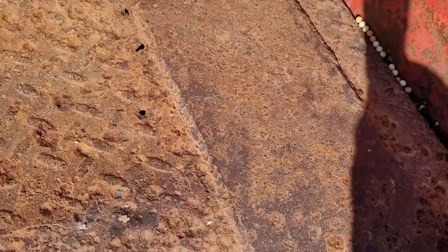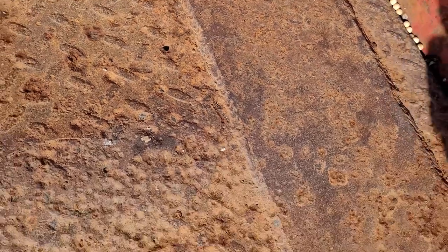The other thing that needs to be done on the dump box itself, it looks like it's been patched before. There's pinholes in here. And honestly, for hauling firewood, it's not a big deal. But I think I would kind of like to put a new bottom in this dump box.